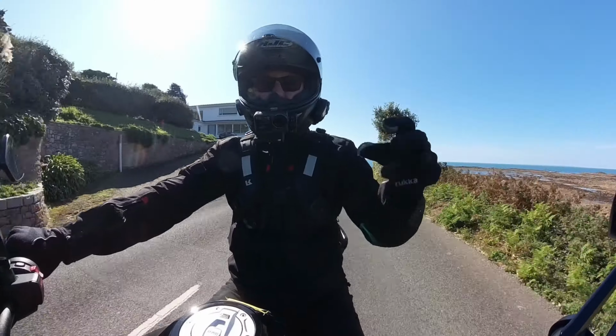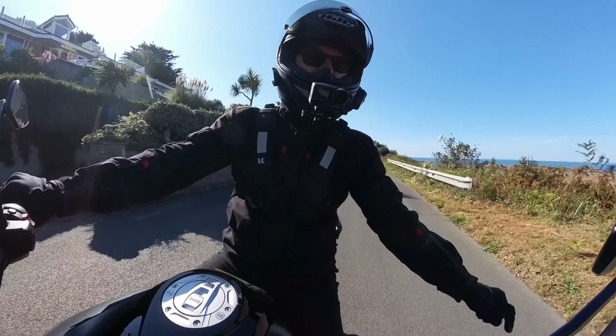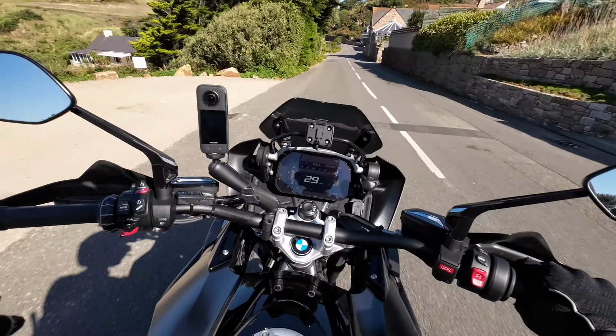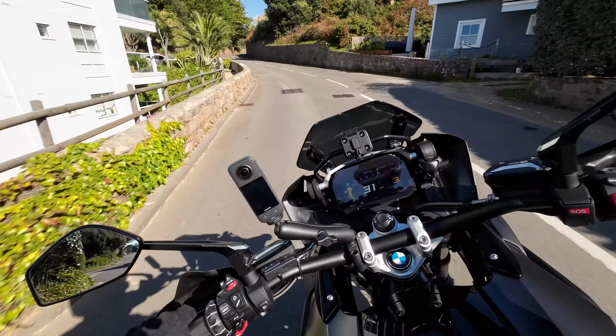So who are these tyres for? Well, basically they're for these big adventure bikes that spend the majority of their time on this stuff, i.e. tarmac, and maybe 10% of the time, if that, on gravel, fire track roads, all that kind of stuff. But they are a really good tyre.